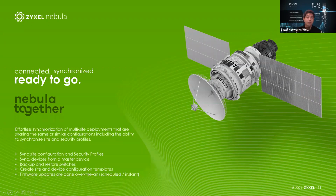Being able to back up and restore devices and switches and keep those within the cloud, so that in case something happens to the device, you're able to quickly restore the connectivity by just having to switch the hardware out per se, and the new hardware grabbing that new configuration file.